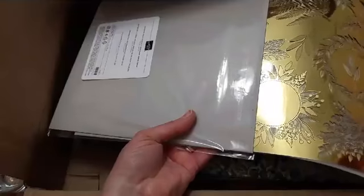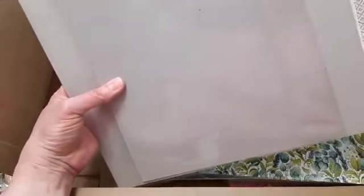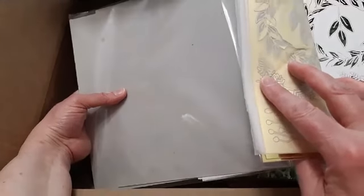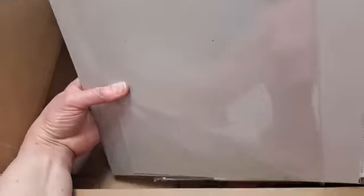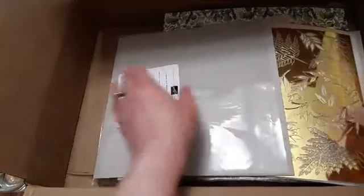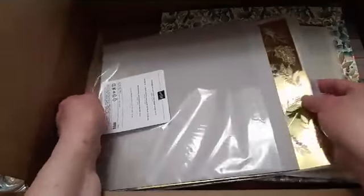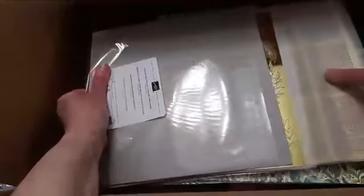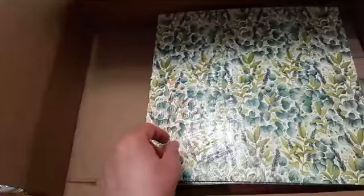So these die cuts you can use on the gold side, or you can use, let's see if I can turn it here, or you can use them on the white side. And you can actually stamp on the white side if you use StazOn, like a permanent ink, on the other side. So you've got the die cuts, which I just lost one, came popping out. I'll just have to stick that in there. And then you have card fronts or overlays like these. You have whole sheets of overlays that have different designs on them. Hope you can see those. And I'm going to have trouble putting those back in, so I'm going to just put them aside and I'll take care of that later.